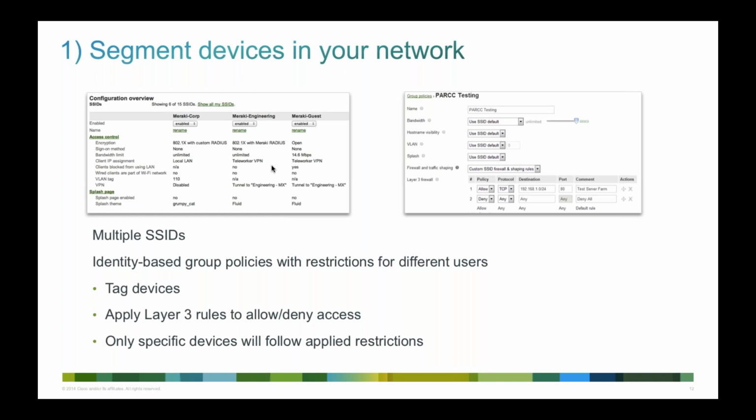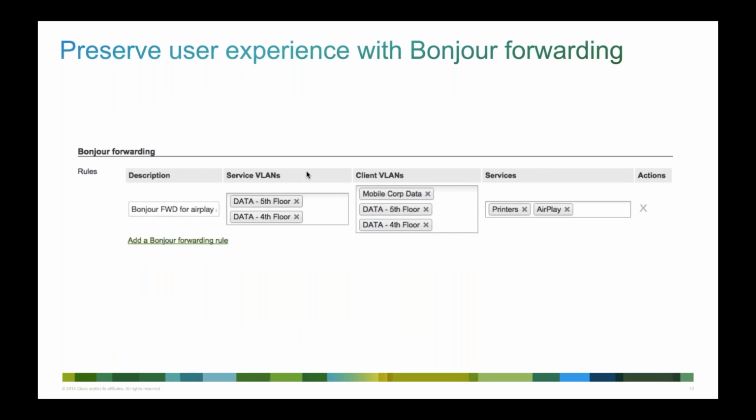And you'll see, even as we look here on our Meraki Corp, you can see our corporate networks being tagged to 110, our engineering network's not being tagged, our guest network's not being tagged. So you can get a feel for the diversity you can place, and I'll show you how really straightforward it is to implement.